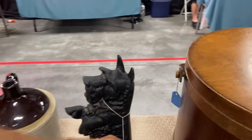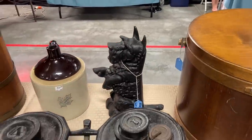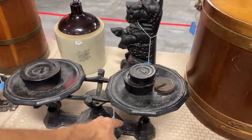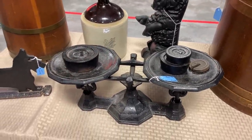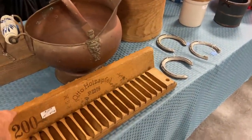Scotty Doorstop. I just sold one of these recently. They have 70 on there, so I think that's about what I got for mine. It makes me feel better because I had 100 on it and it took a while to sell, and I took what I thought was a big discount, but I guess it was about right. 65 on the scale with the big heavy weights is good. Cigar mold. The better graphics make this a little more interesting.